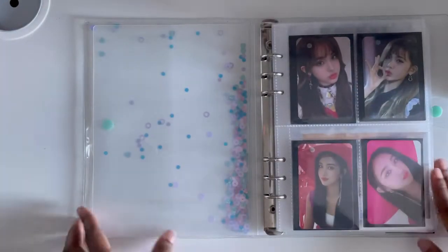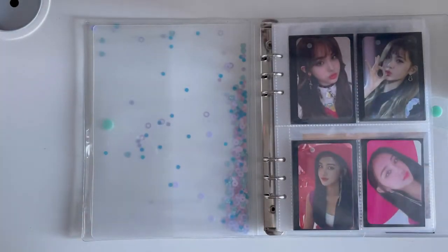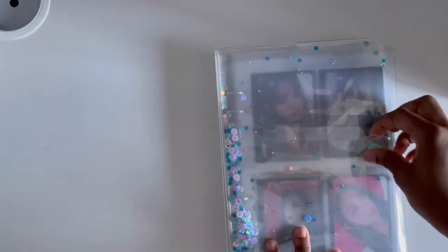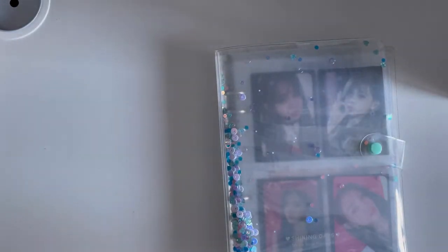BTS, please. We're not looking at BTS right now. I've actually progressed in BTS, but I don't really want to show y'all because I ordered more cards, so you'll see when those get here. Now, back to my other A5 binder because I forgot to put something in.